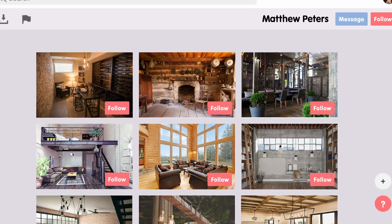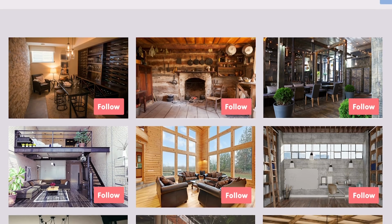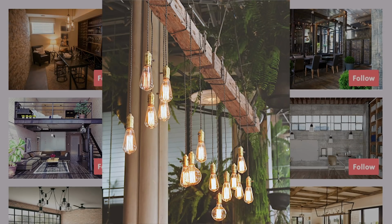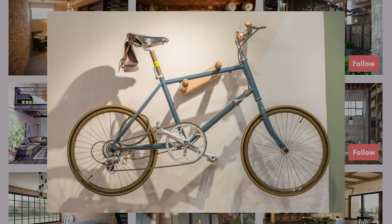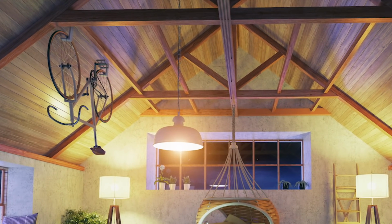Let's move on to Pinterest. Please, Pinterest gods, let them have accounts that are populated because I need some more information than what we have. Not only does Matthew have a Pinterest account, but he has a board called Home Decor. Major win. All right, again with these industrial styles. Look at this. It looks like a fan that was turned into a light fixture, some Edison bulbs. Oh, he has some bike storage solutions on here. Oh, this is cool. It's like hung on a rack on the ceiling.